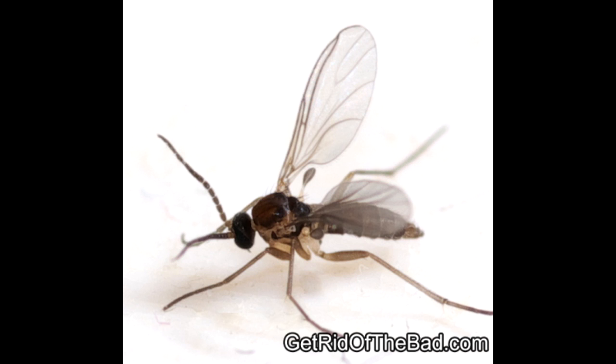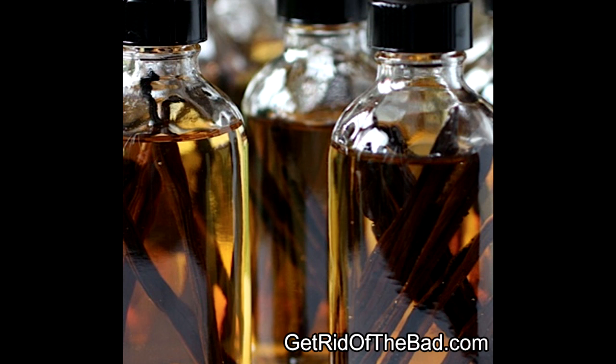The first one would be to make a homemade trap. This is pretty simple. You take apple cider vinegar, sugar, and some dish soap. You mix them together and pour them into a bowl. If you can, you put a candle in the middle of that bowl. Sometimes, if you buy the right candle, it'll float. Anyways, the flame from the candle will attract the gnats.